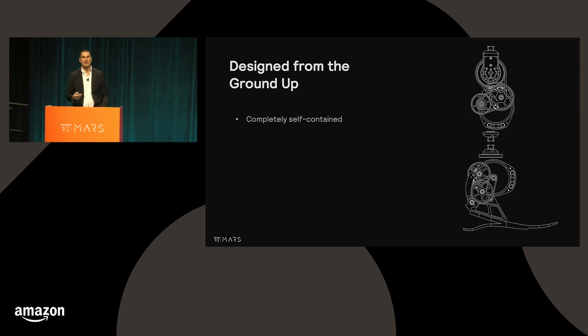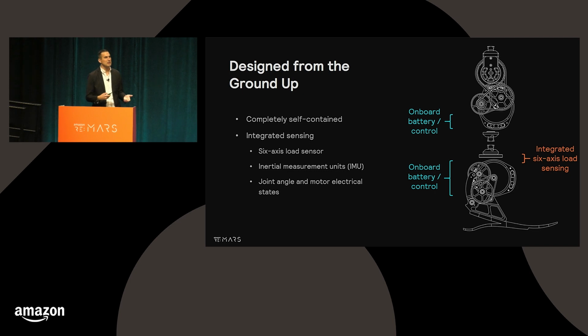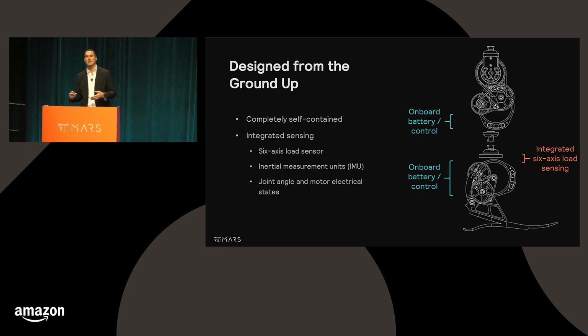The system is also completely self-contained, so it has onboard battery and control embedded systems for each degree of freedom. It has integrated sensing, so it has a 6-axis load cell that's built into the design, and that tells exactly how the person is interacting with the ground. We also contain 2 inertial measurement units, which are guidance chips that tell you position and orientation information. It's also how your phone switches from portrait to landscape mode. And we have information about mechanical and electrical states. So the configuration, the joint angles, the motor current, the motor voltage.